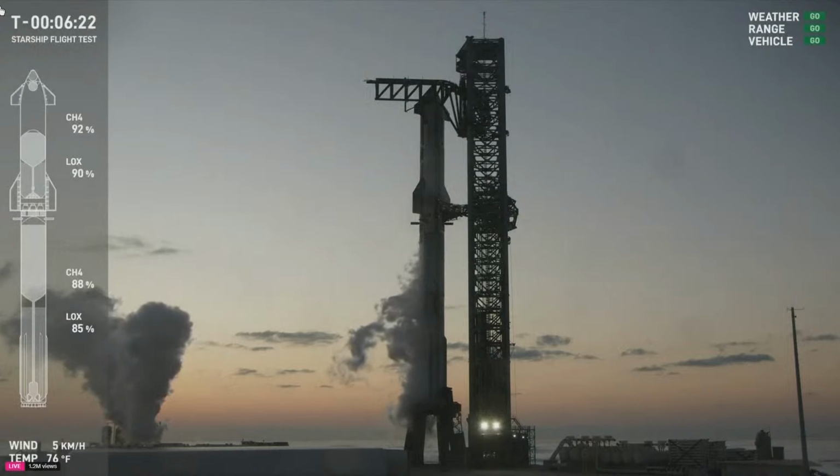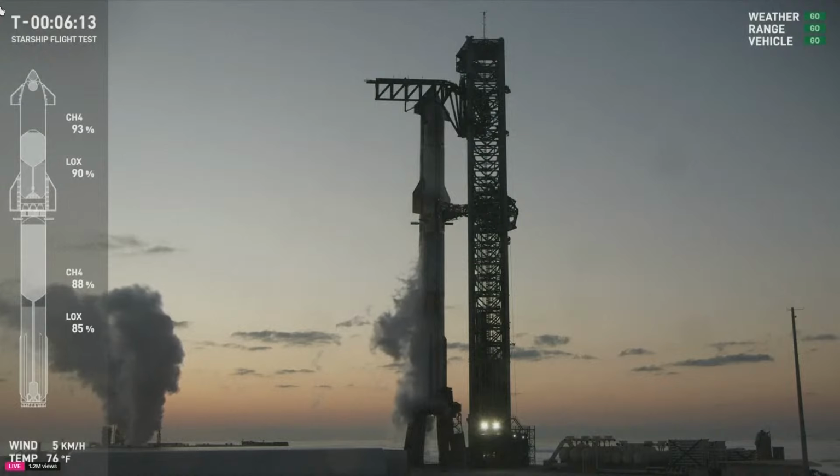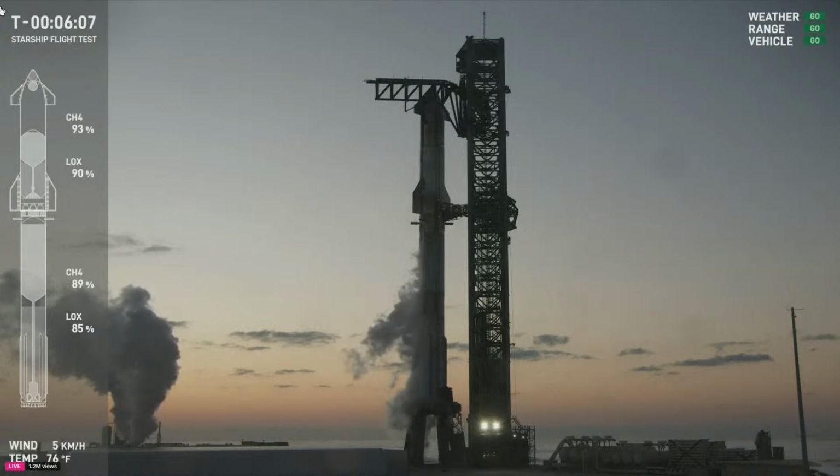For now, though, we're coming up on finishing prop load on both vehicles. Header tanks are pretty much topped out on the ship. Those are going to be used for its landing burn. And again, we're going to be closing out all of the prop load at about T-minus 3 minutes 20 seconds for the ship, and then just 30 seconds later for booster.